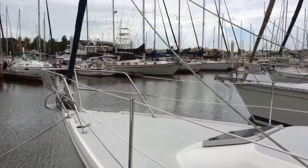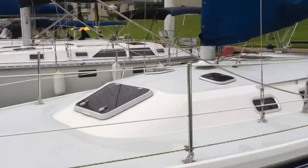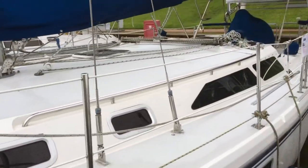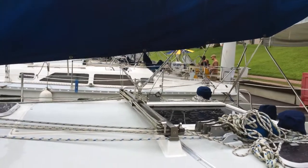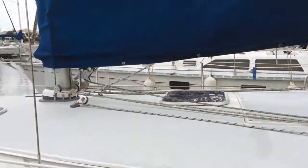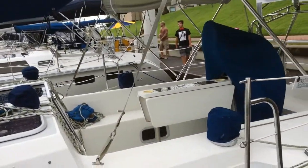It's got a roller furling head sail. Very clean deck. Very clean. Typical Catalina. The boom track is just in front of the companionway. Some opening hatch there, another one there. Lots of nice side lights on this boat. So we're talking 65, Gene, is that right? Yes. Okay, I think we go on right here, honey.